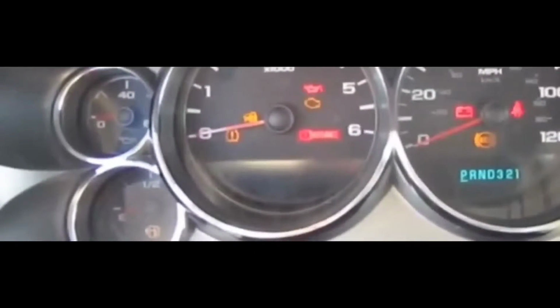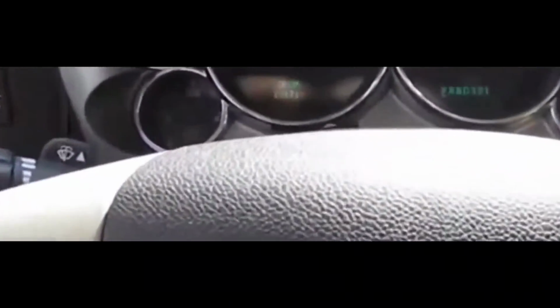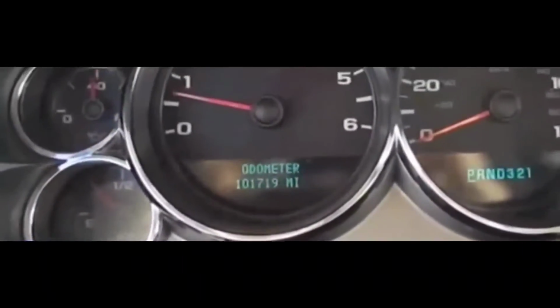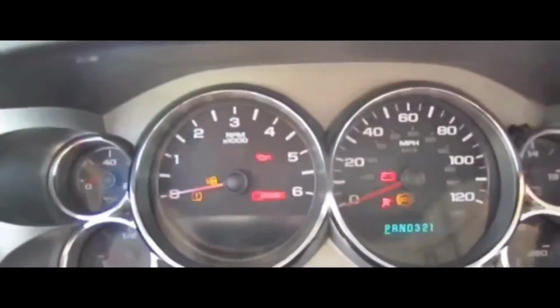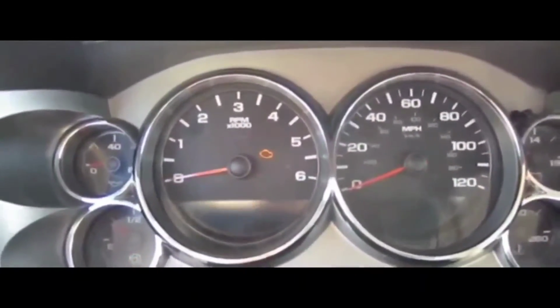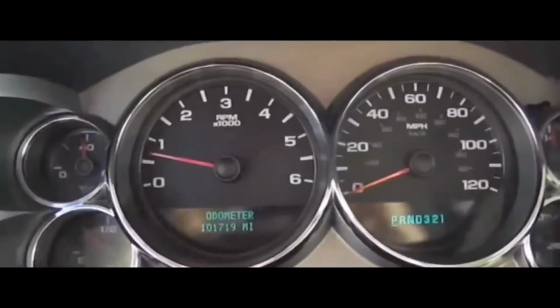A failed fuse a lot of times cuts off the power and pretty much disconnects the entire vehicle from the power source. As a result, the engine will fail to start, and you may see an absence of dash lights. But sometimes, for the most part, the dash lights will be illuminated just to tell you that there is an issue, but you're going to have a no start situation regardless.